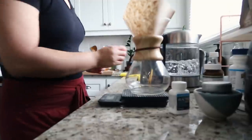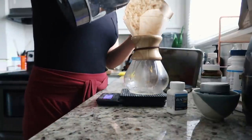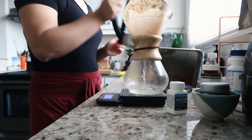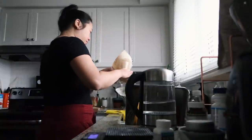Anyway, makeup tangent aside, started my morning off with my usual coffee. This is my favorite coffee bean. This is the Balzac's coffee bean. It's ethically sourced and fair trade. I have my coffee. This is made in a Chemex coffee filter.